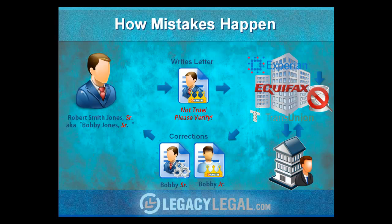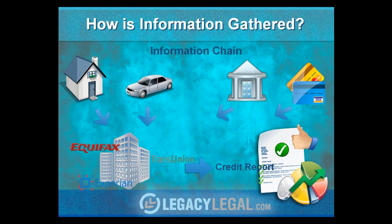That is just one example of many types of information sources and how the mistake happened. But credit bureaus also get their information from banks, insurance companies, and employers, so the chances of mistakes creeping in becomes much, much higher. Much like the situation with the landlord and Bobby Jr., mistakes aren't always obvious.